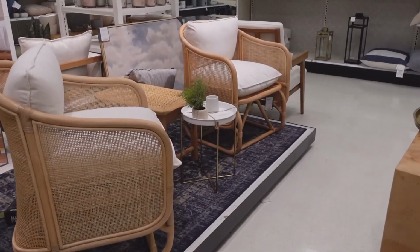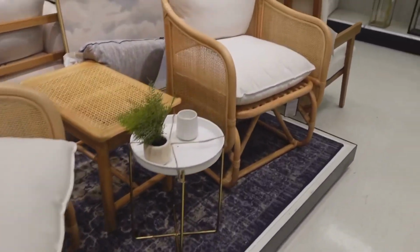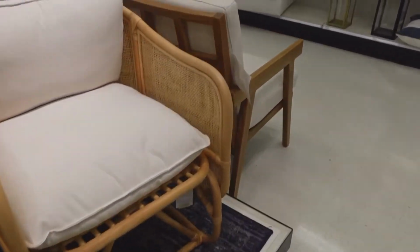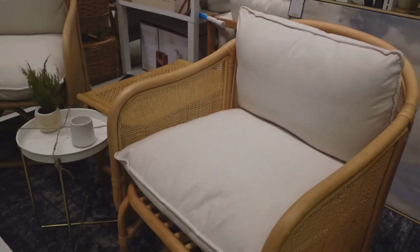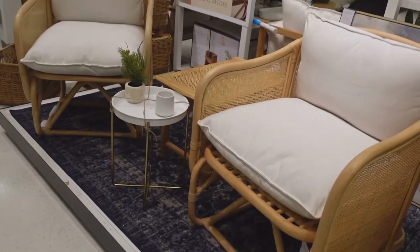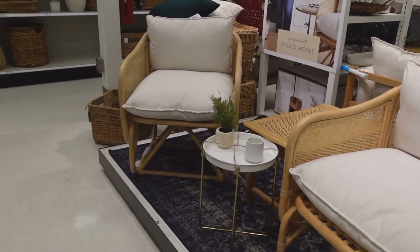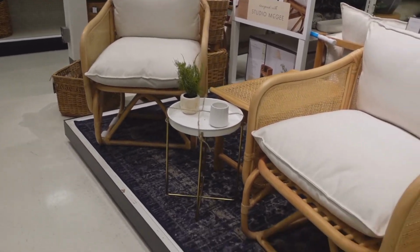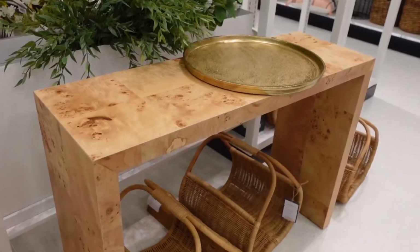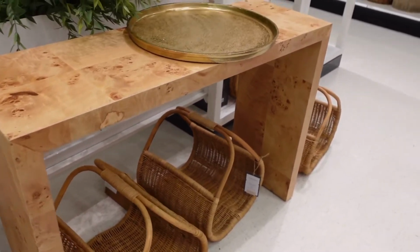Now, I'm not a wicker or rattan fanatic, but this setup was really super cute. I could see it easily outside on the front porch, patio, or in the backyard. It's definitely a statement, and I thought that it looked very comfortable. I didn't sit on it because, honey, that platform under there was not stable. But another disclaimer, here in Target, same as HomeGoods, guys, so freaking congested with people.